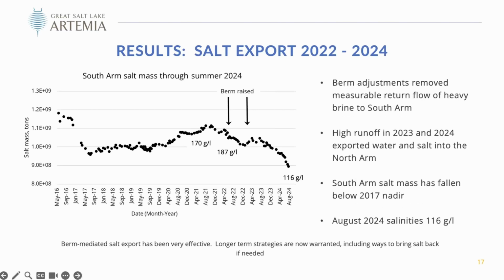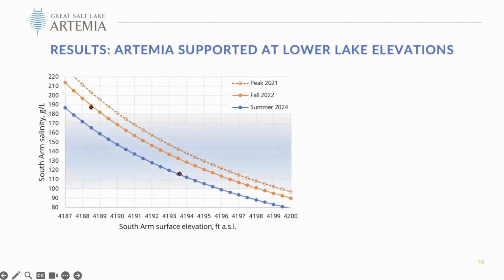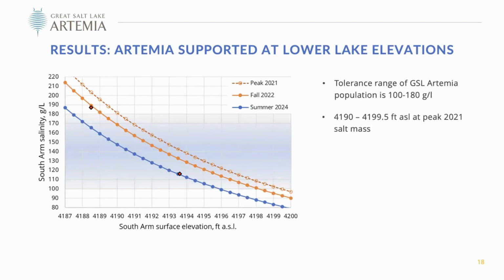And so what this has effectively done is it's lowered the lake elevations at which the healthy salinity range for Artemia can be achieved. And so the tolerance range of Artemia, as we mentioned, is between 100 and 180 grams per liter. That's shown in the blue band on this graph, the range of salinity. And on the x-axis is the lake surface elevation.